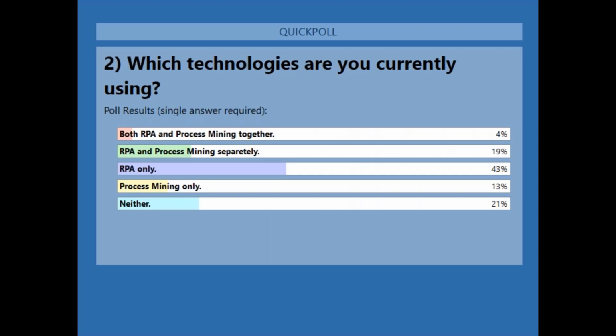Okay, let's see. So we have our answers that came in. We see that 4% are using an integrated approach between RPA and process mining, and 19% are using RPA and process mining separately. We see 43% using RPA only, 13% using process mining only, and also about 1 in 5, so 21% are using neither technology.